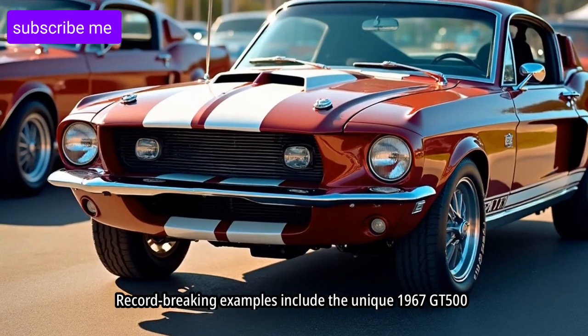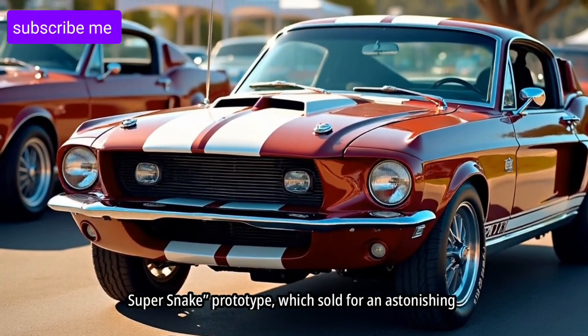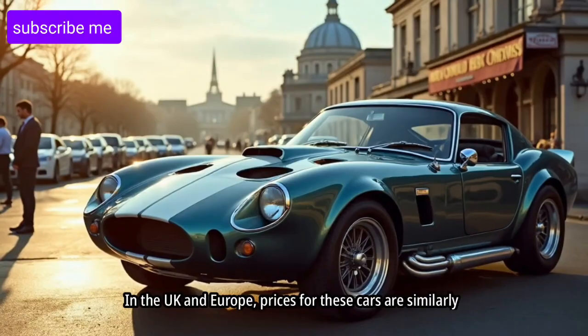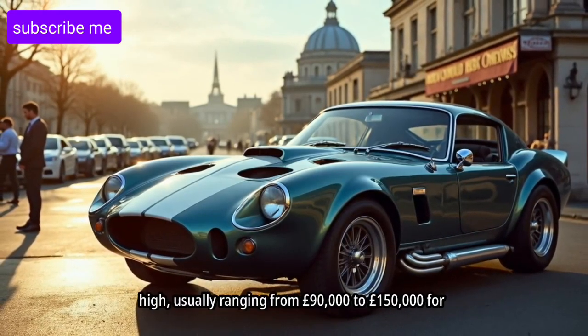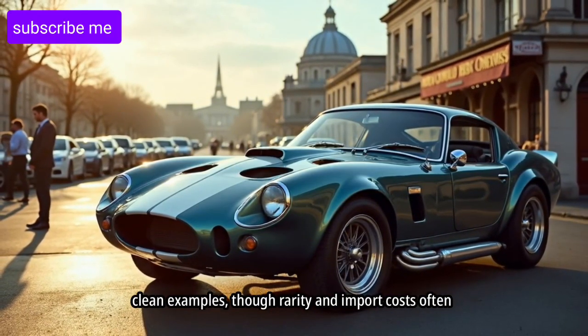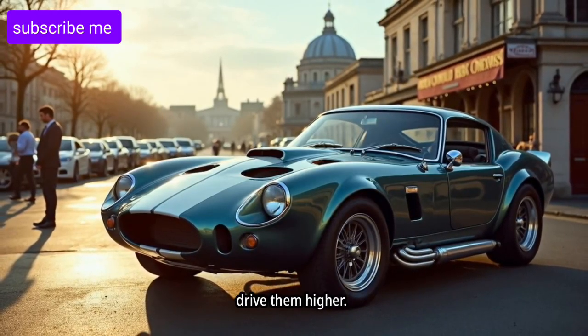Record-breaking examples include the unique 1967 GT500 Super Snake prototype, which sold for an astonishing $2.2 million in 2022. In the UK and Europe, prices for these cars are similarly high, usually ranging from £90,000 to $150,000 for clean examples, though rarity and import costs often drive them higher.